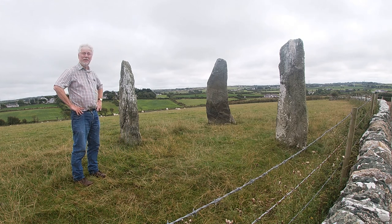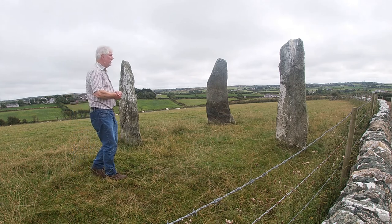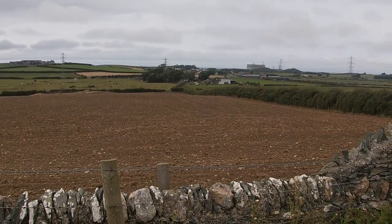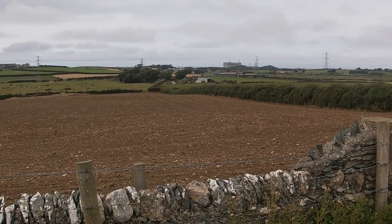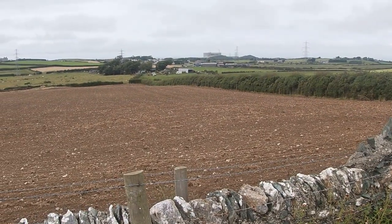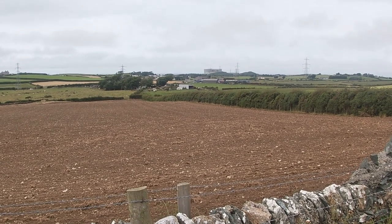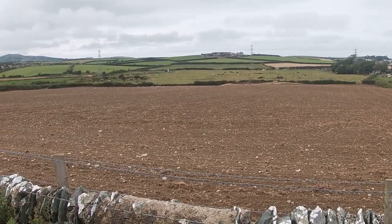It's quite a windswept location as well, and it's not particularly windy today. But there's a fresh breeze. Now looking sort of northwest from the stone site, and the bulk of the Llanfechell power station is the most prominent feature on the skyline. I'm sorry if this wind is in the microphone. I'm trying to shield the microphone, but it's not the best of cameras for sound quality.